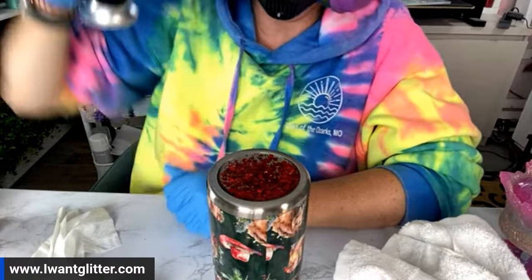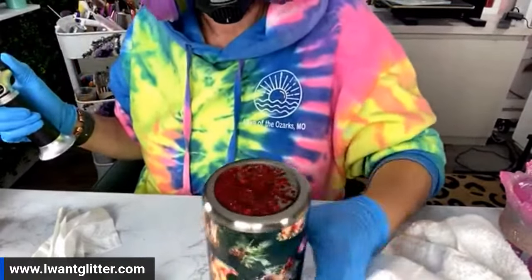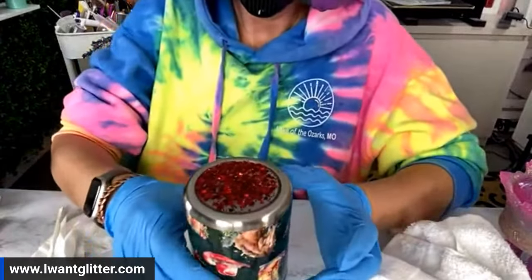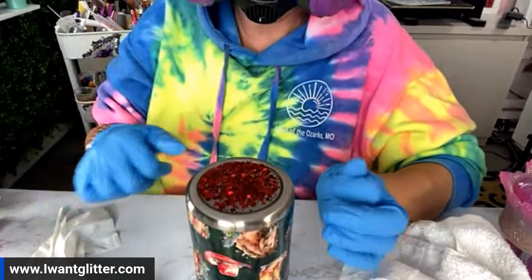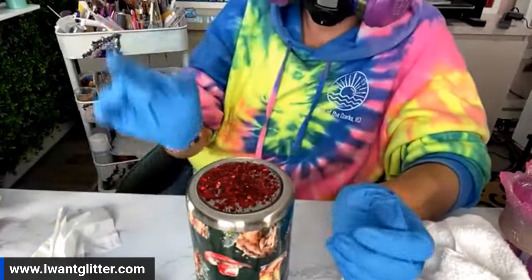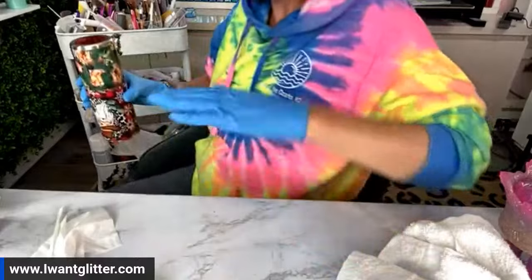Okay, we're just gently torching. Okay, so now we got a little razzle dazzle. Now remember, this table in here is not level, so I'm not going to leave this tumbler here. I've got to move it to the other room where the table is level. Otherwise, I'll get a warped bottom.